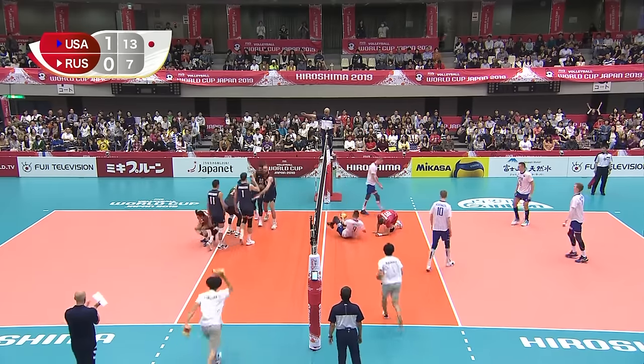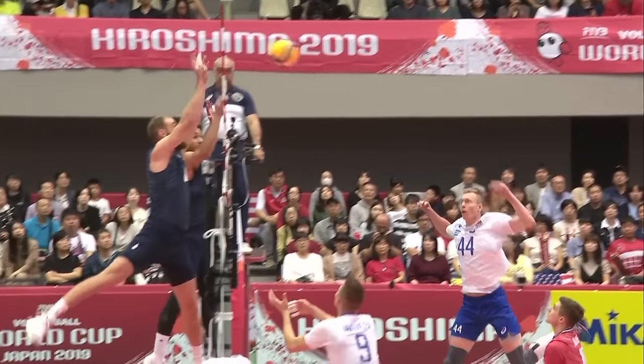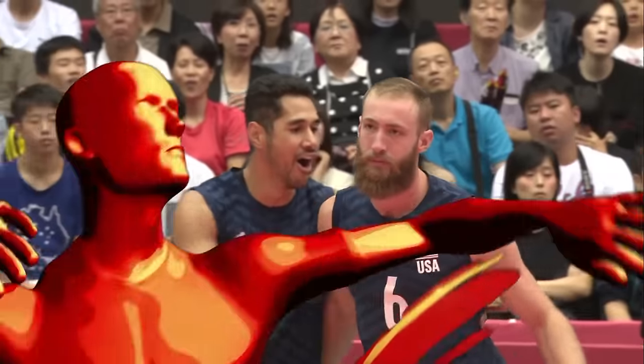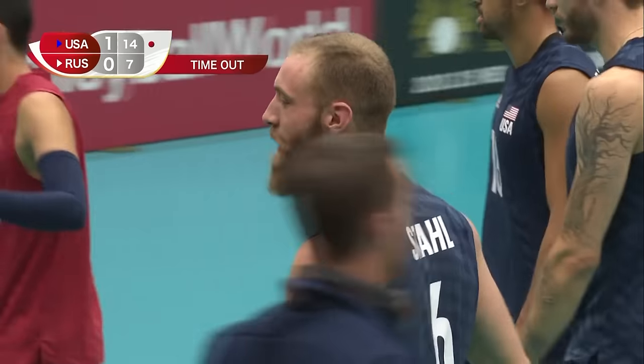Stahl doing exactly that. He's up, he's waiting, and then he gets the big throw down, which is perfectly acceptable and perfectly normal in this situation. You see he's pressing, he's come back actually, because he'd had his press. 14-7, Russia timeout.